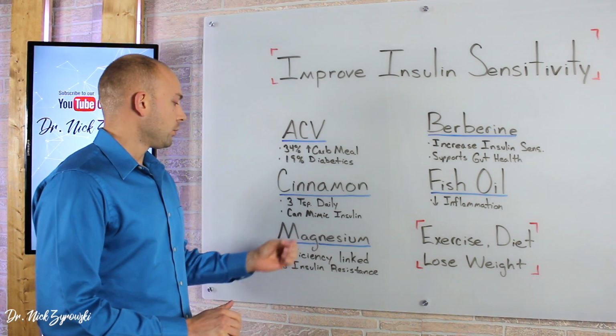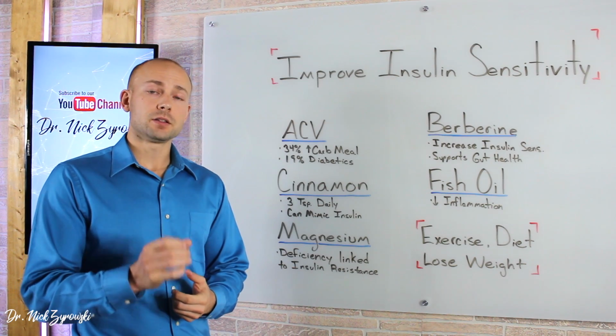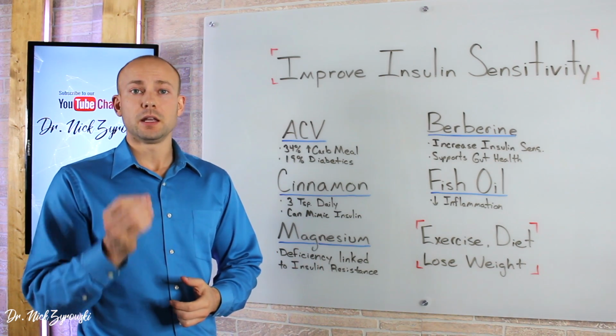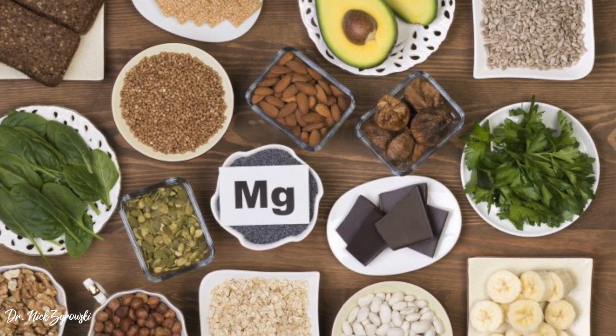Now, magnesium was found that when deficient, it'll actually cause some insulin resistance problems. A review of studies showed that all these people who had these magnesium deficiencies were typically insulin resistant. So adding some magnesium to your supplement regimen is going to be really powerful here.